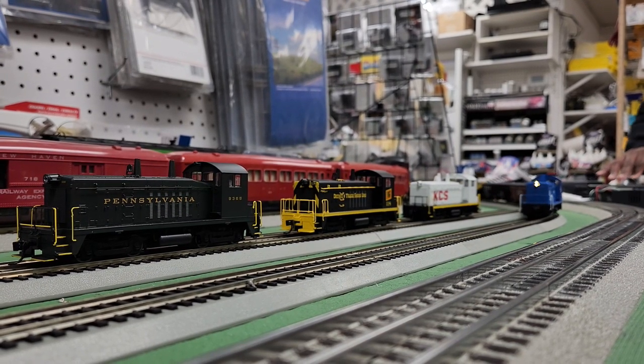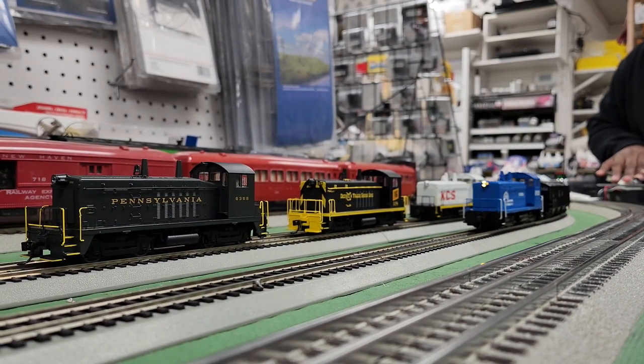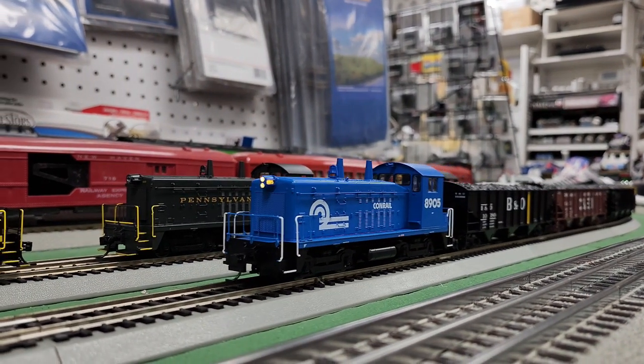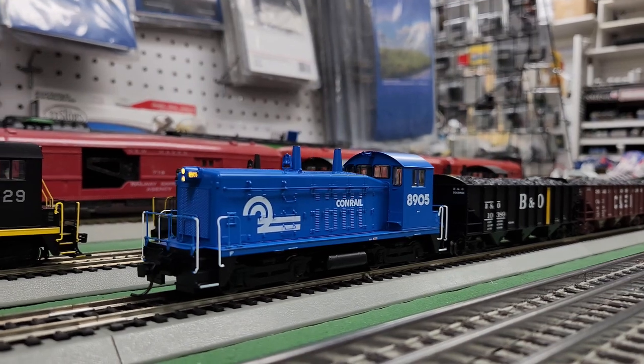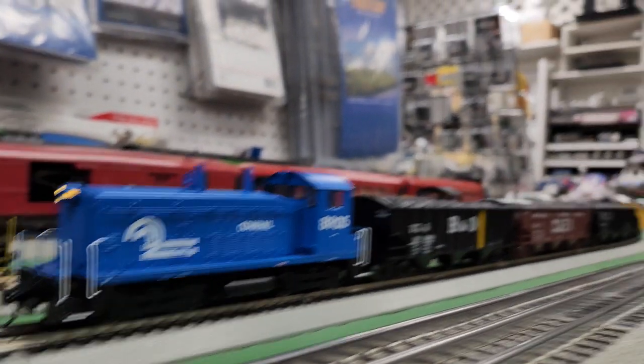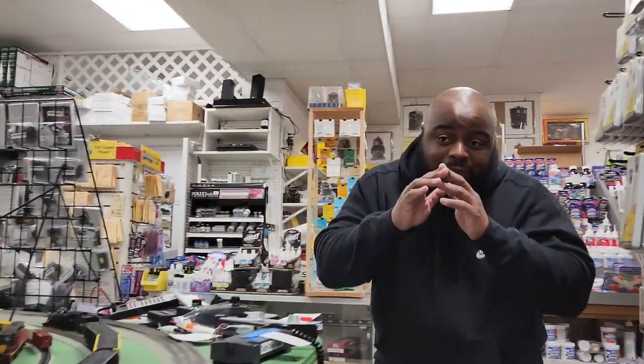Now arriving track one, Big Blue. All right, there you go. For this model, it's very viable and priced very well. You've got your DCC there with ESU sound. It has LED lighting. And also, that road number is in the museum. You can go check that out.